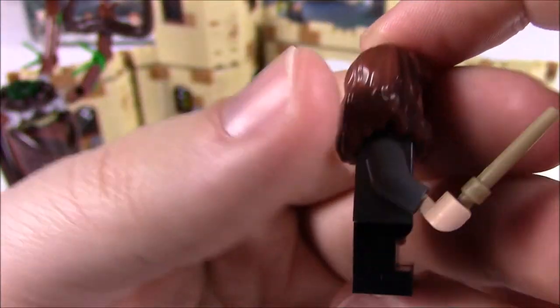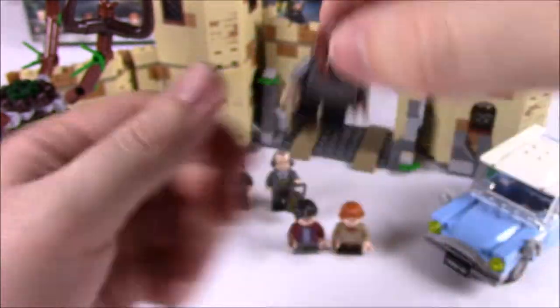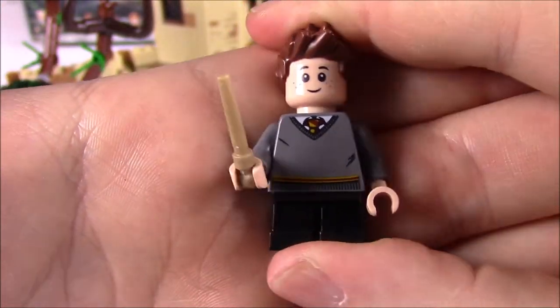She's got her bushy blonde hair, or brown hair, I'm going to get the colors right eventually, and then her wand there as well. And then the other character we got was Seamus Finnigan, which, of course, to me doesn't look anything like it, but I don't know how you could really tell.